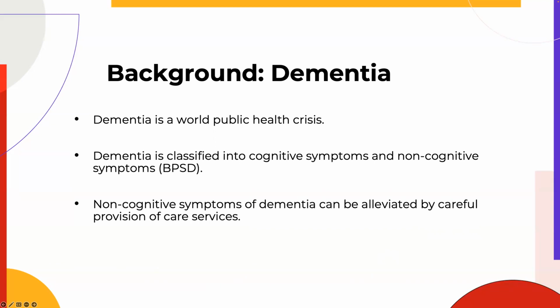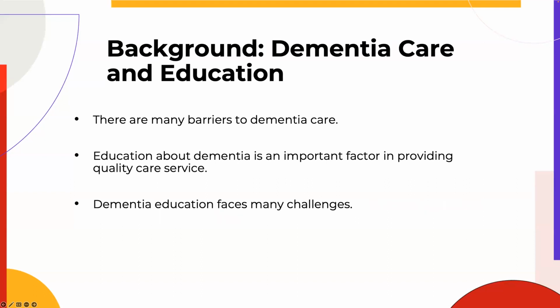While the cognitive symptoms of dementia cannot be reversed, clinical evidence has shown that the non-cognitive symptoms can actually be alleviated by careful provision of care services. But when we look into the current dementia care system, we notice that there are many barriers to dementia care, such as economic inequality, the increasing demand for a dementia-oriented care system distinguished from other caring homes, and limited access to dementia-oriented specialists.